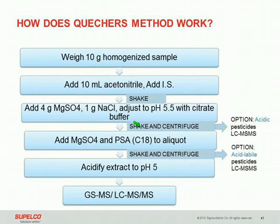We have an option for acidic pesticides to take them out, because the next step we do cleanup with PSA and C18 sorbents. And PSA is an anion exchanger, so it can bind some of the acidic compounds. It does a good job for cleanup of the matrix, but some compounds can be lost. So we take the aliquot and mix it with magnesium sulfate and PSA to clean it up, then shake and centrifuge again, and acidify the extract, and this is for pesticide work to stabilize some of the pesticide compounds, and then we do the GC-MS or LC-MS/MS analysis.